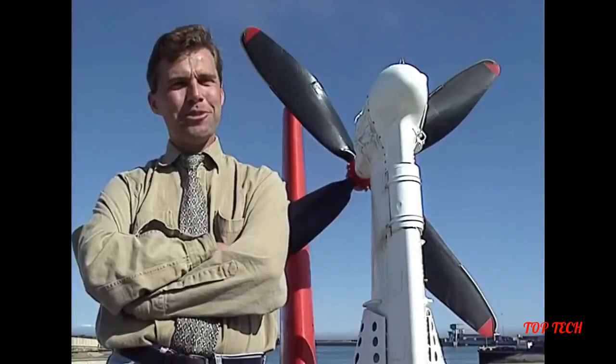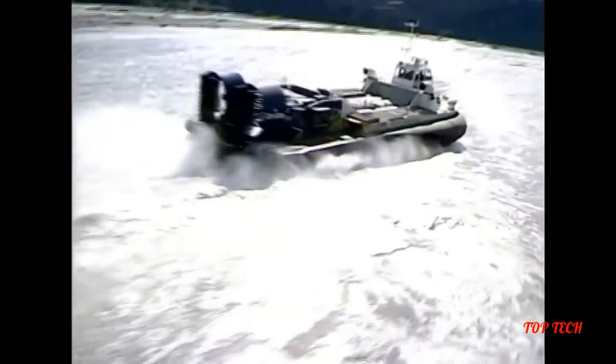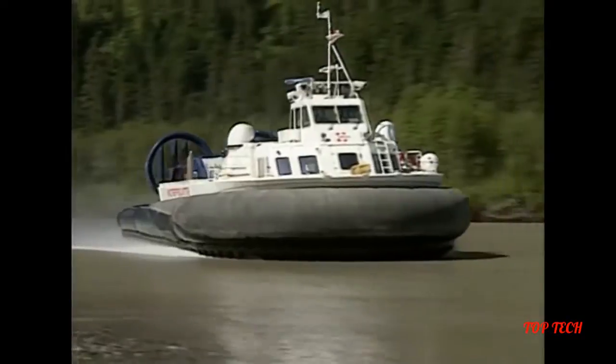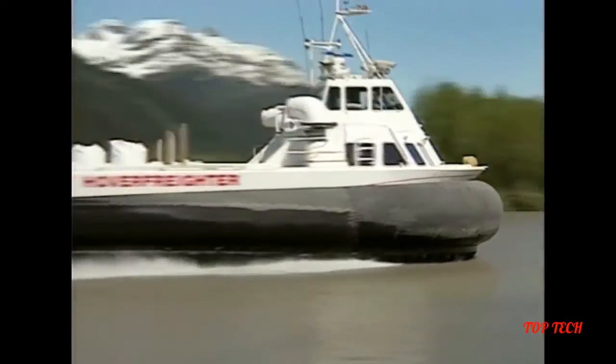When hovercraft were first mooted, they were seen to be a ferry of the future, but the reality is very few hovercraft are running as ferries. The best place for hovercraft is miles away from people working in remote locations. So hovercraft have been working away very quietly, tucked away, and I think it's been a very well-kept secret.